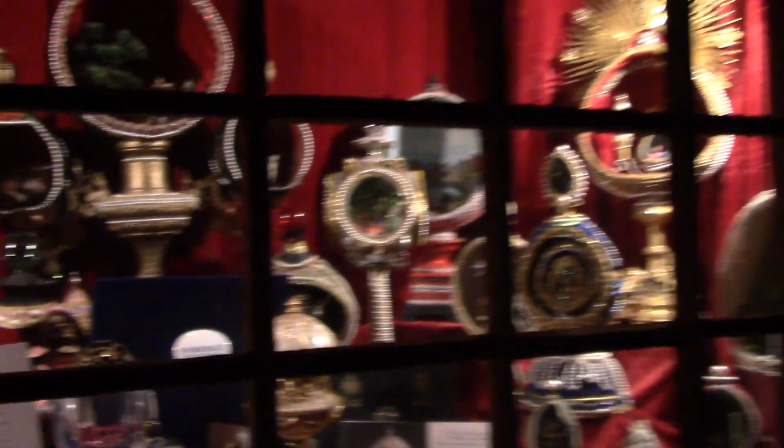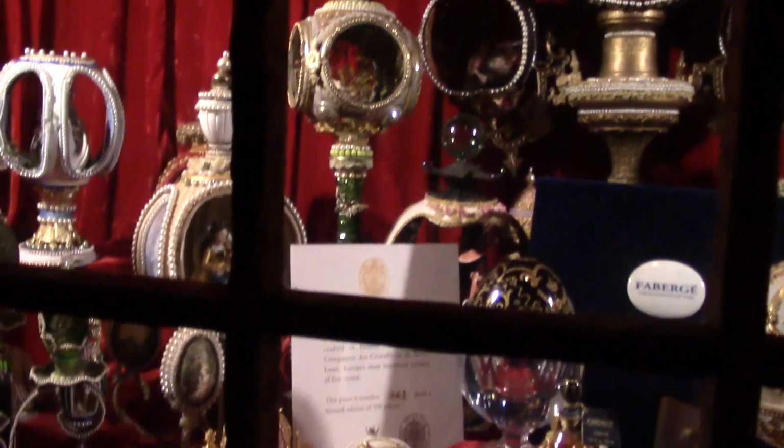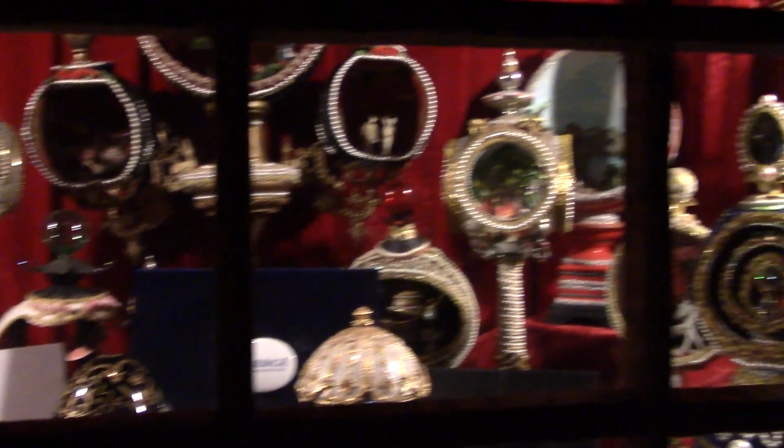All right. Wow, look at all this stuff. All the Fabergé eggs and the... Incredible. Now these are fun. This one right here, it tells a story. The story on this one is the drunkard who sees the ghost. The ghost comes out of there, and then I think the devil comes out of there.